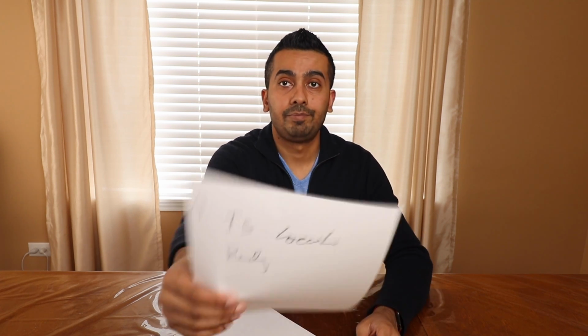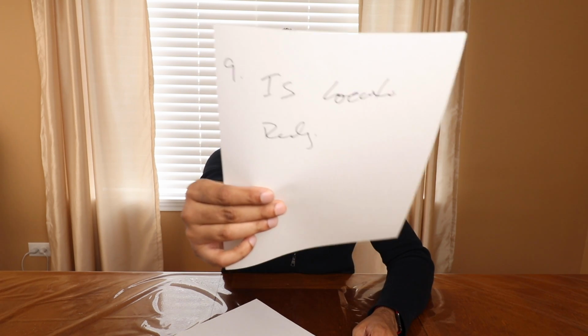Tip number 9 is a location ready. There's 2 parts to this. Number 1, the establishment has to be clean and presentable. So make sure that you give your customer an opportunity to clean up and make it look prestigious. That way when you come in, everything is super nice and clean. It's presentable. You don't have to wait for them to clean up before your shoot.